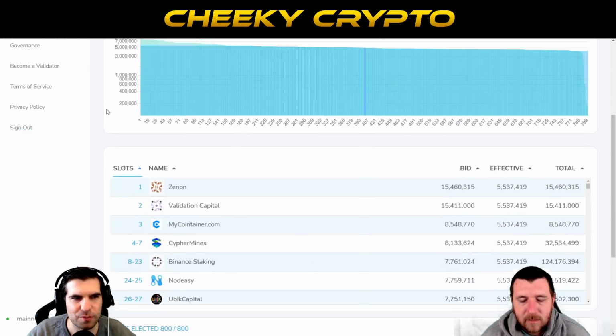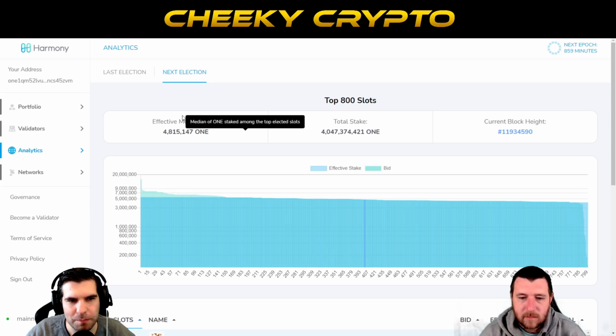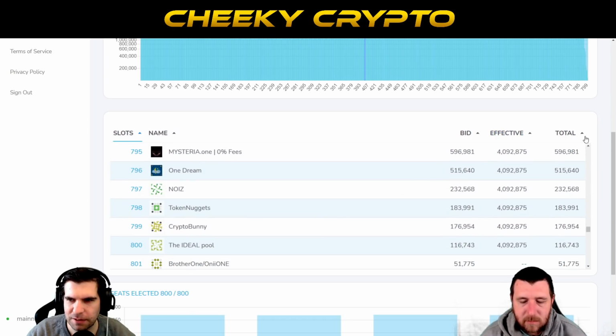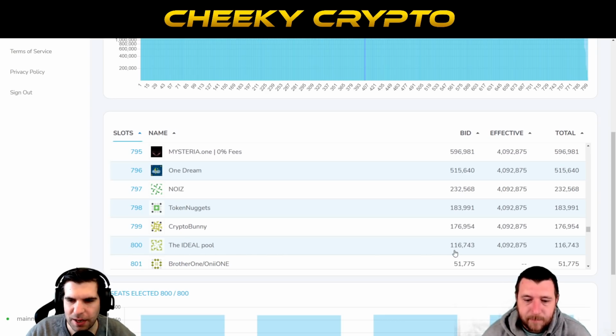And this is the election process over here. So we need to be below 4.8 million one tokens in the pool in order to be effectively delegated. What we mean by that is if you come down here, there's a bid, an effective bid, and a total. Right at the very bottom here, this ideal pool has 116,000 one tokens in their pool. If they get elected with the one slot that they have been elected for here, that 116,000 one tokens is as if they were bidding with 4 million one tokens.